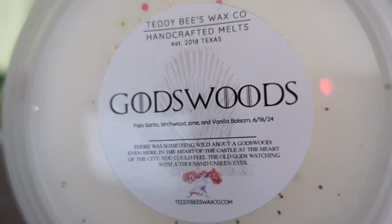Okay, so those are all of my new blends. Now let's go to the things that I repurchased from the pre-order. So first tub that I got is Godswood's: Palo Santo, Birchwood, Pine, and Vanilla Balsam. So in the pre-order, I got Godswood's, I got Tree Farm, and I got Forbidden Forest.